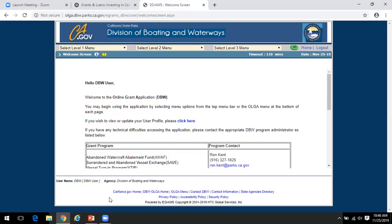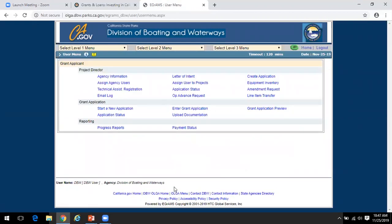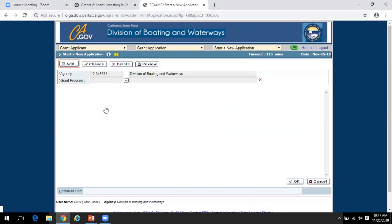From the welcome screen, you will now go down to the bottom of the page where you see a little tiny link that says Olga menu. You will be coming back to this Olga menu many times throughout the application process. So we just want to remind you that you will find it down at the bottom in the middle of the page. Click this link and you'll see in the middle section titled Grant Application, there's a link to start a new application. Click this link. We want to point out this will be the only time you ever use this link for each application. You can only start a new application once.